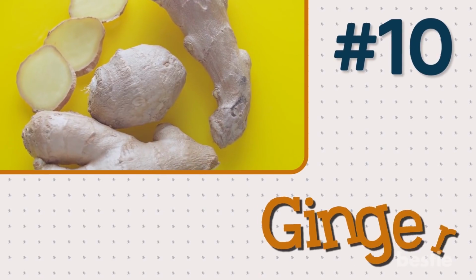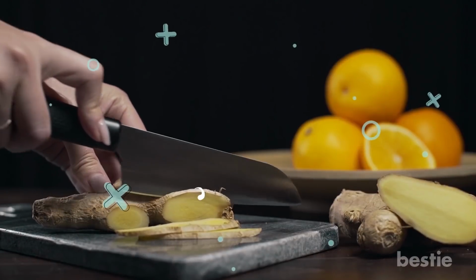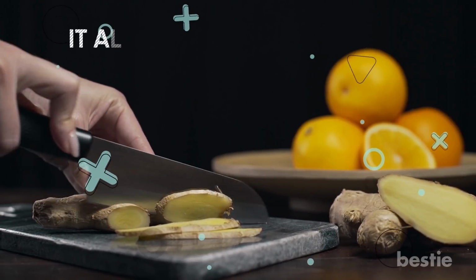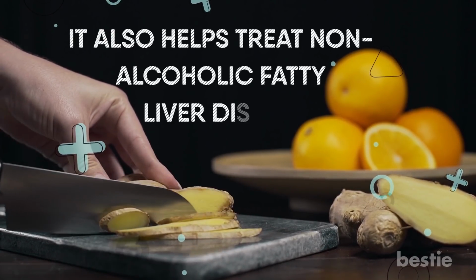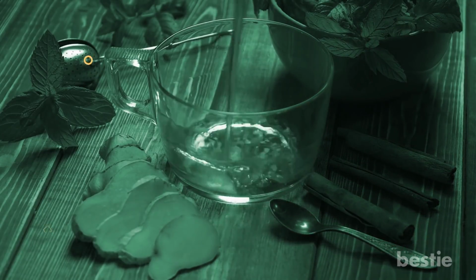Number 10. Ginger. Ginger is great for helping your body control its blood sugar levels. It also helps treat non-alcoholic fatty liver disease. You can drink ginger tea or add some ginger to your recipes. Fresh or powdered ginger can add some distinct flavor to your food.